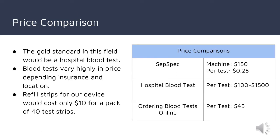So now on the price comparison, we compare this against the gold standard, which would be the hospital blood test. Our device is $150, and per test only costs $0.25. And so comparing that to a hospital blood test, this could actually range anywhere from $100 to $1,500, depending on the insurance and the location of the hospital. However, our test strips, we would be able to sell a pack of 40 for only $10. So as you can see, when compared against standards, we actually fall below the price range.